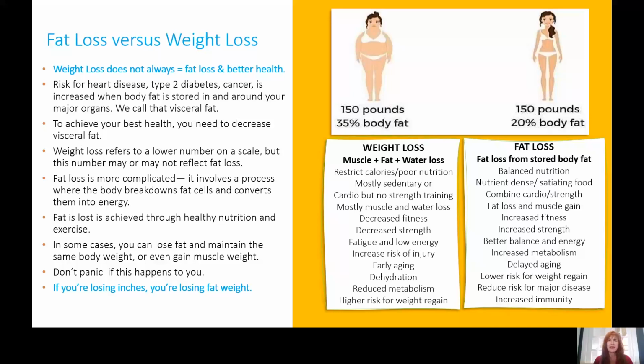Most likely, you may have many reasons why you want to lose weight. We have one. We want you to achieve your optimal health. Optimum health isn't necessarily about a lower number on the scale. Instead, it's about achieving a lower body fat percentage, and in particular, much less fat around your major organs, because it is this type of fat that increases your risk for many chronic major diseases.